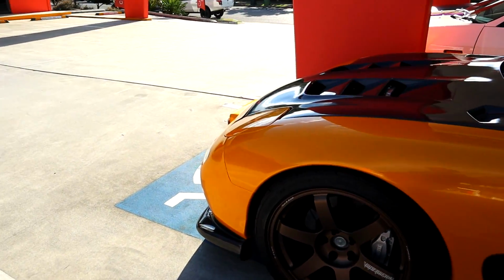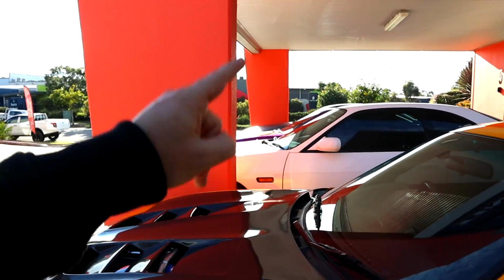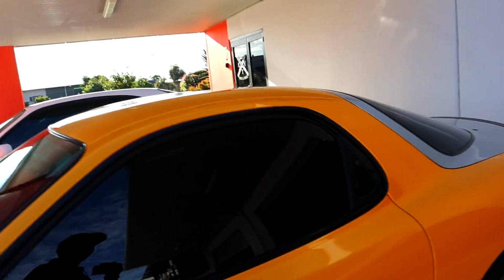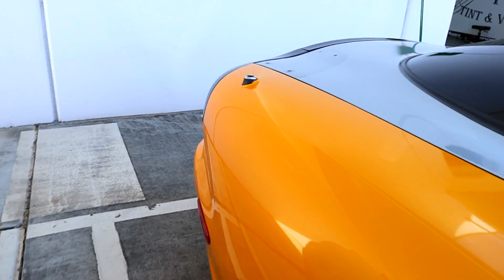So we still have to go around all the corners and tidy up all those edges and put some non-air release wrap around the outside so that none of it peels off. We have kept the carbon bonnet. I want to see how it looks for a while. It looks absolutely amazing. And just the contrast between the color in the shade and then going into the sun is insane. It just looks beautiful.